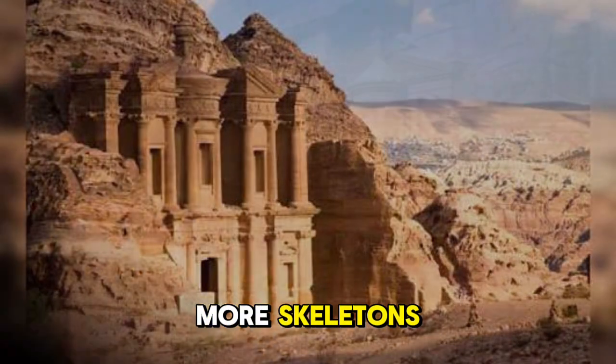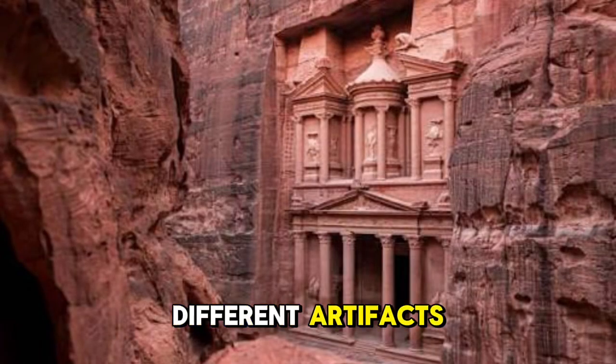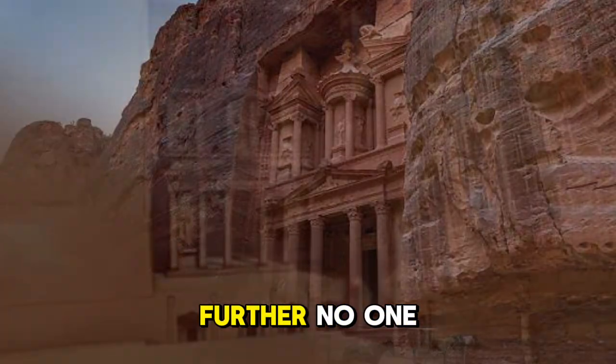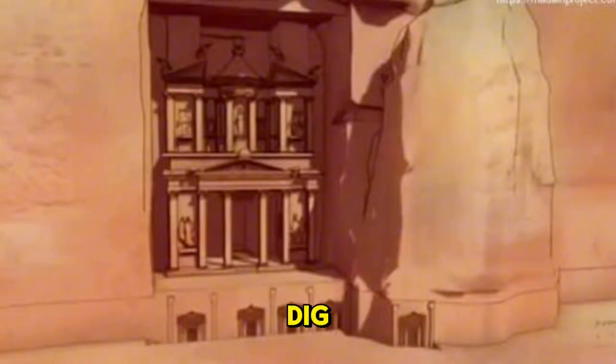Maybe they hold more skeletons. Maybe they hold different artifacts. Maybe they'll confirm the story or complicate it further. No one knows until they dig.